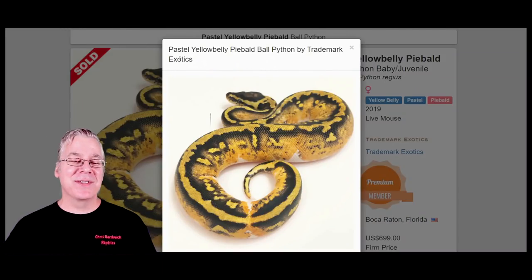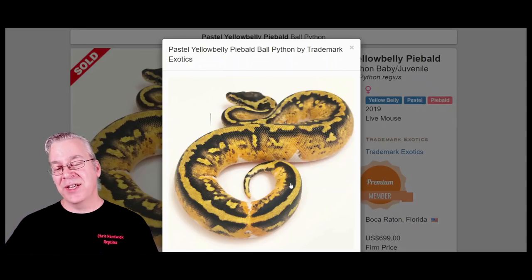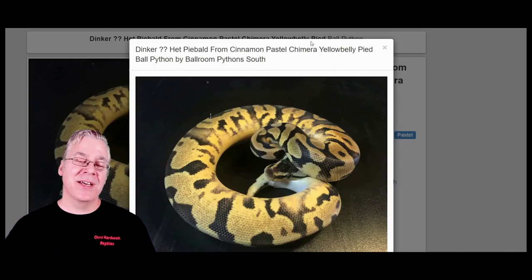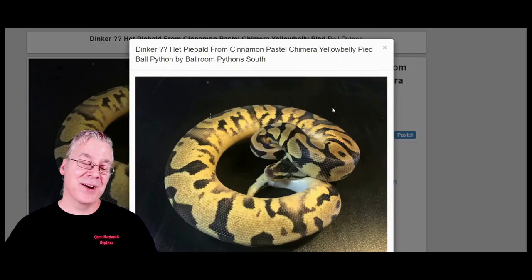But most of the times I've seen on MorphMarket, the pastel yellow belly pieds, or even the pastel pieds, usually have a really strong stripe right down the top of the snake, which gives an interesting appearance. If you go back and look at this one, it doesn't have that stripe, which is a curious effect in this particular snake. I've seen a lot of people say that if you produce a regular het pied, just one copy of the pied gene, sometimes it can scramble the pattern and give you some busyness on the sides. But I've never seen anything as extreme as this. So I'd definitely say this is a dinker, and there's definitely something going on with this snake.